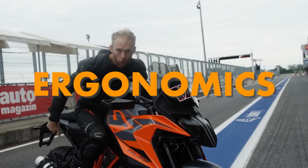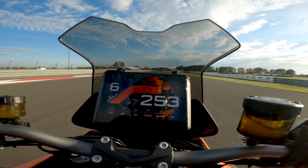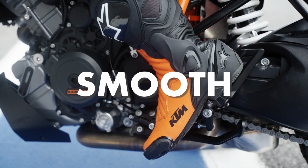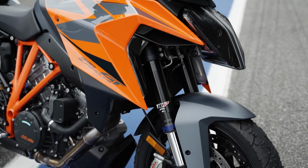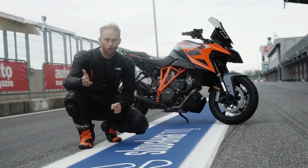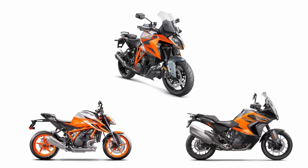It has great ergonomics, so I can nicely tuck in behind the windshield and reach high speeds. The Quick Shifter Plus is smooth as butter. After this trip, I would say that the Super Duke GT sits between the Super Duke R because of its sportiness and the power, and the Super Duke Adventure S because of its riding position and the comfort.